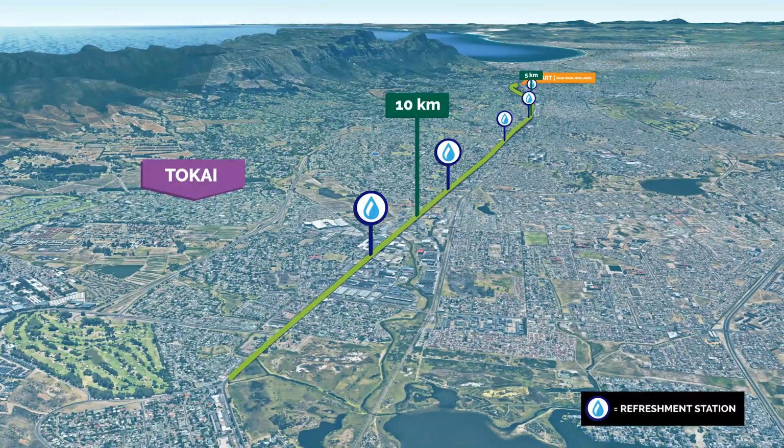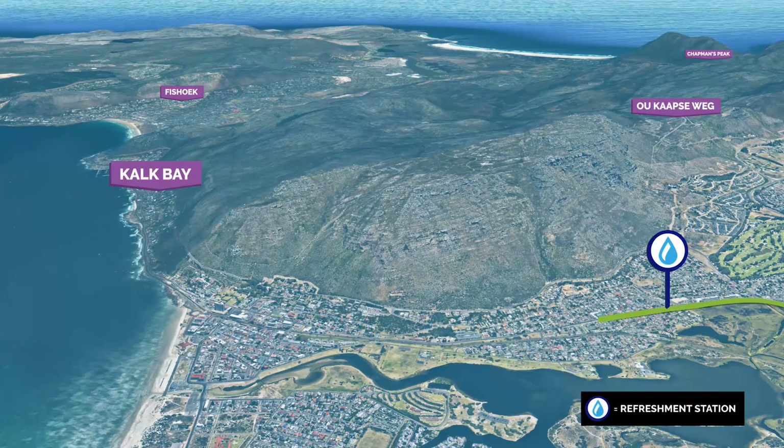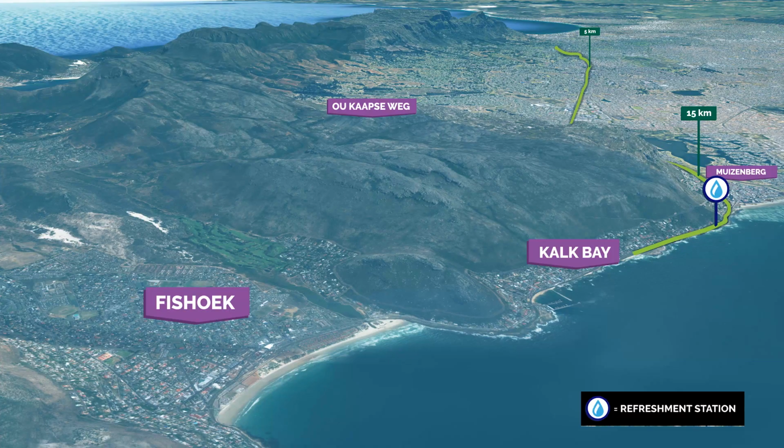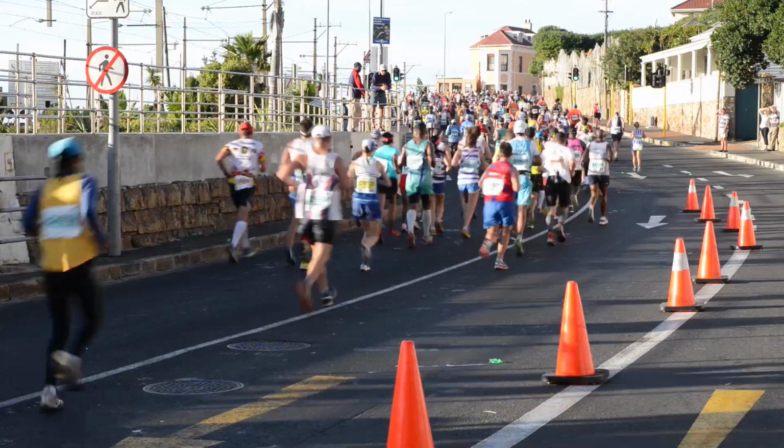From 10 kilometers to the half marathon mark in Fish Hoek, the wind can sometimes be a challenge along the more exposed coastal sections. If it is windy, stay in the groups for shelter if you need to, and continue to relax because the work begins soon after.